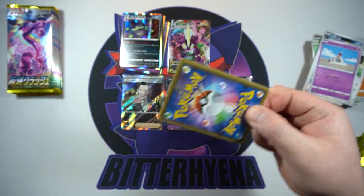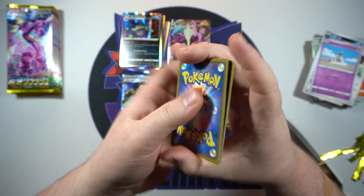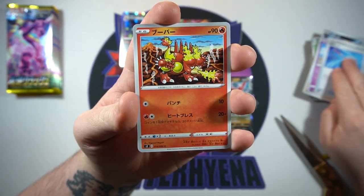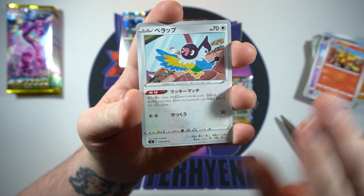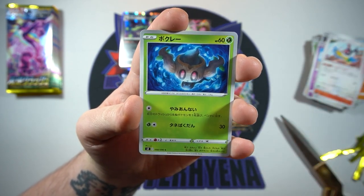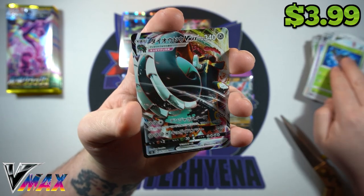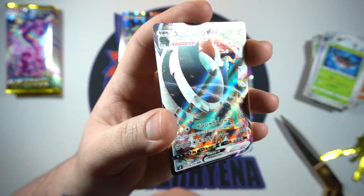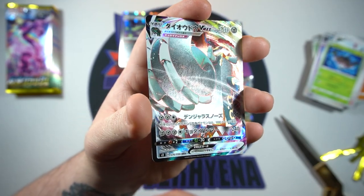What can we get here? One to the front. All right, we've got Scoop Up Net, I believe is what that one's called. We got Magmar, a Chatot. We got Phantump. Yeah, Phantump. There's our next VMAX. Yes, we are killing it with the cards I need. We got Copperajah.